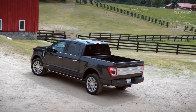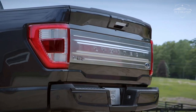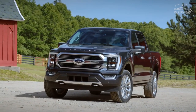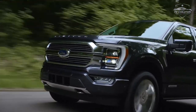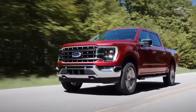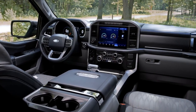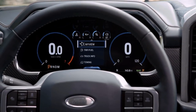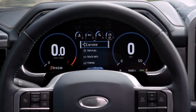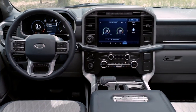The 14th-generation Ford F-Series was introduced for the 2021 model year through a live presentation streamed over the internet on June 25, 2020. Like the 2020 model, the 2021 F-150 will be available with several engines: a 290-horsepower 3.3-liter V6, a 400-horsepower 5-liter V8, a 325-horsepower twin-turbocharged 2.7-liter V6, a 400-horsepower twin-turbocharged 3.5-liter V6, and a 250-horsepower 3-liter diesel V6.